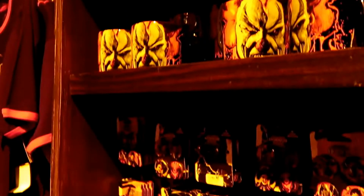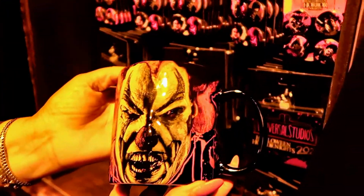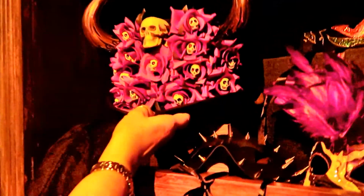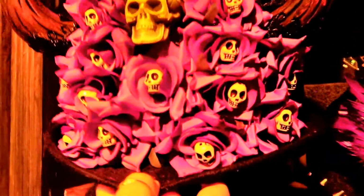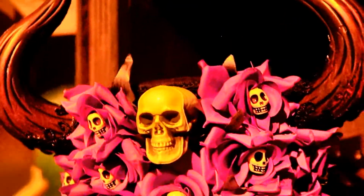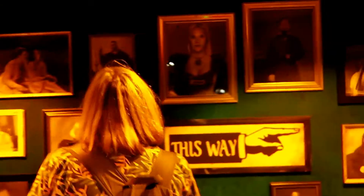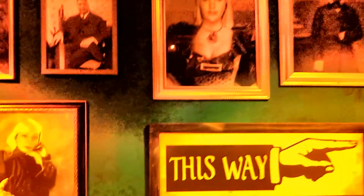There's a coffee mug, $22, with Jack on it. That's awesome. That's a cool mug. That's a big mug too. Oh, that hat is so cool. That is really cool. Little skeletons on it. But horns, no less. With horns. You could pay to have yourself put on one of these portraits.